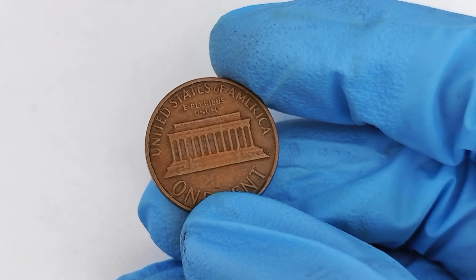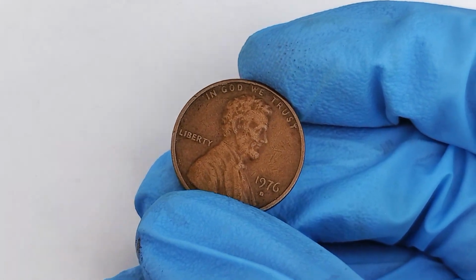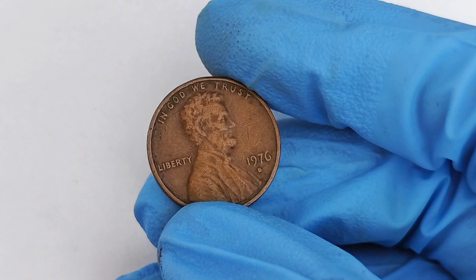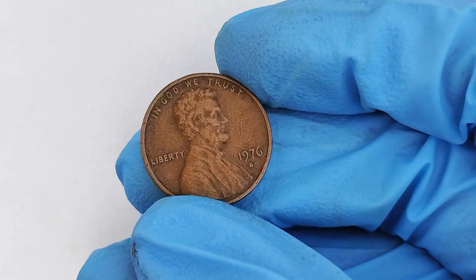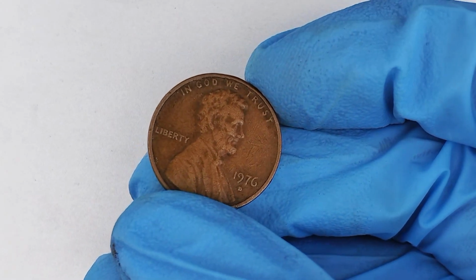One lucky collector, who nearly spent his penny at a gas station, decided at the last second to keep it. Years later, that same penny stunned the auction world by selling for nearly $1.50 million. But how could such a small detail create such unimaginable value? That's the part that shook the entire coin community.